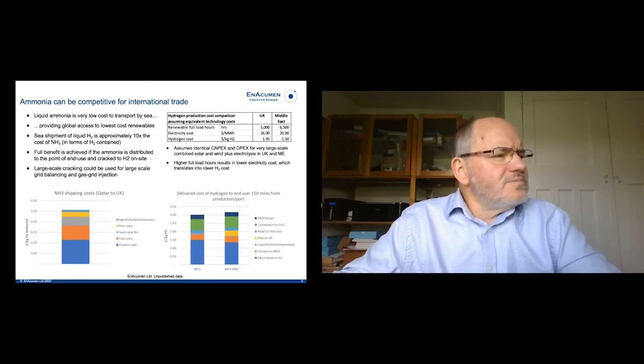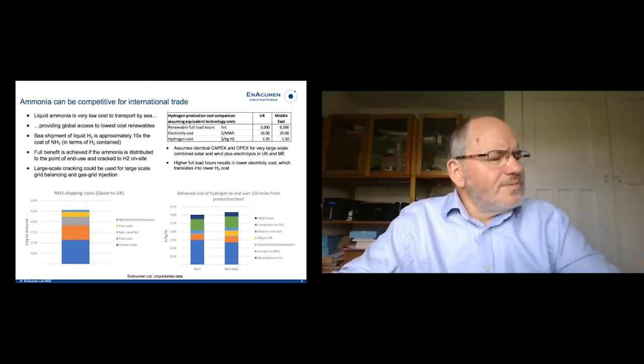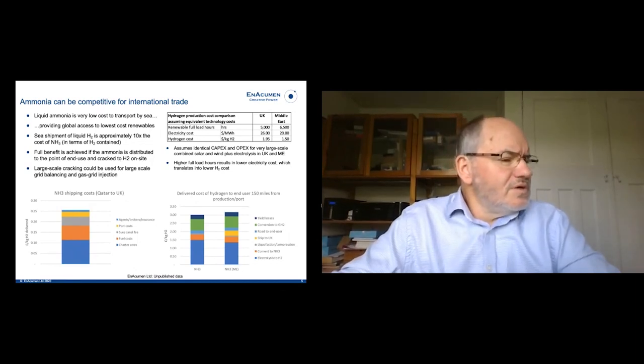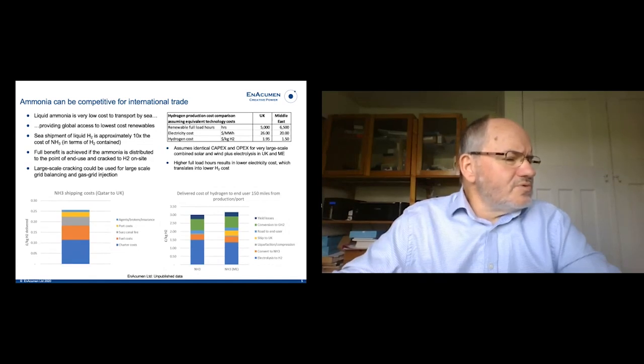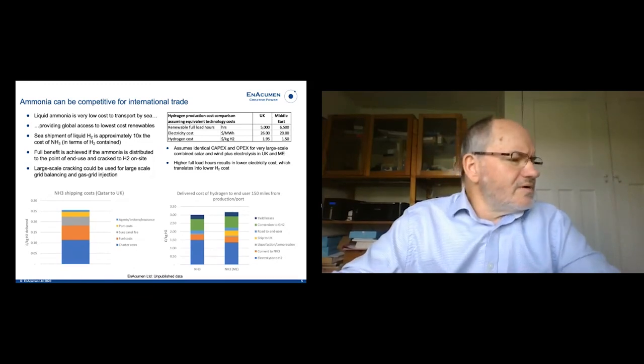The cost of transporting liquid ammonia by sea is very, very low. The graph on the bottom left shows, for example, the shipping costs of transporting liquid ammonia from Qatar to the UK. If we look at all of these costs for shipping, the charter costs, fuel costs, Suez Canal fee, etc., we're talking about a cost to land liquid ammonia in the UK of just over 25p per kilo.